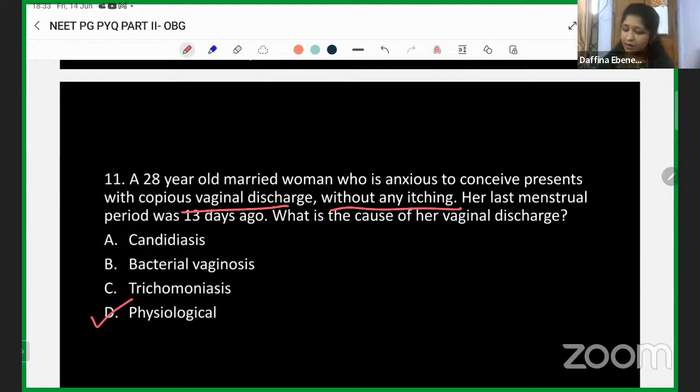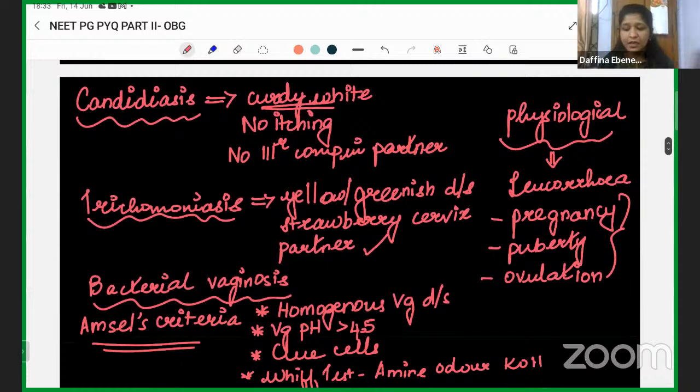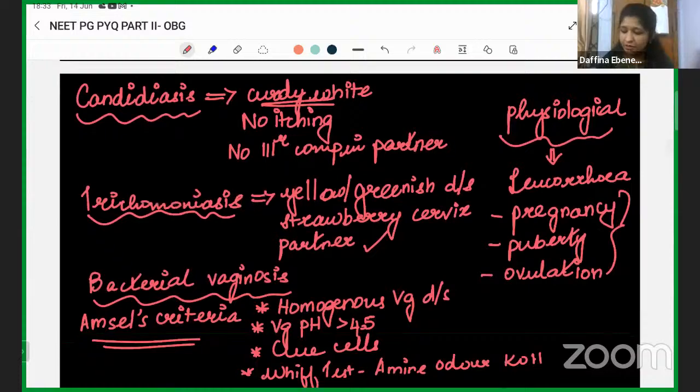Okay, this is how you have to answer any question that is related to white discharge. If you remember these points, depending on that only your answer will be made. If it's a curdy white discharge, it should be candidiasis. For trichomoniasis, they'll tell you yellowish or greenish discharge, which is strawberry cervix on examination. Bacterial vaginosis will more likely be a homogeneous vaginal discharge with clue cells, whiff test positive, all that will be there. And physiological, they'll tell you around these times: pregnancy, puberty, or ovulation. Okay.